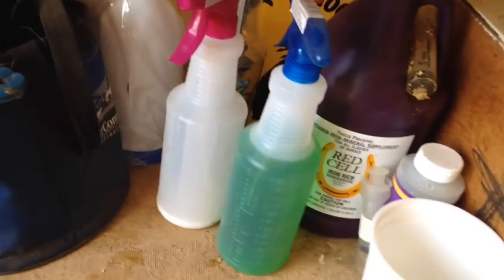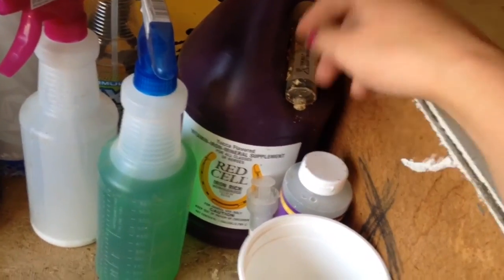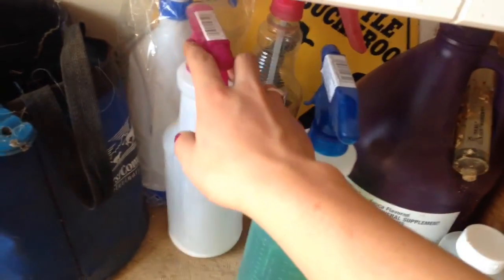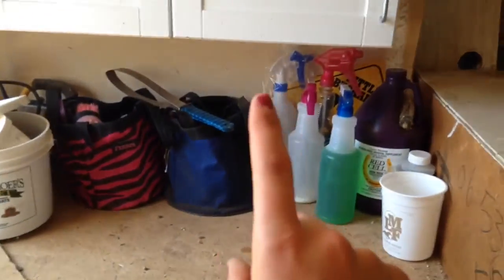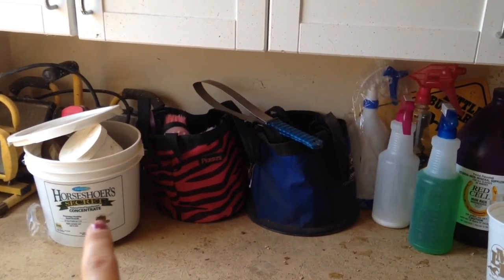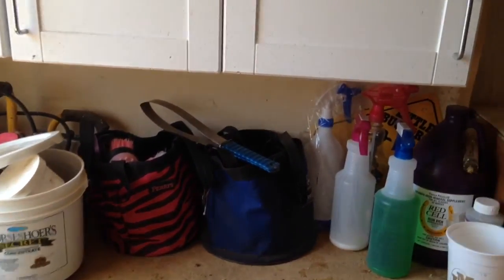So continuing on to our supplements. The rest of my sister's supplements are right here. These just stay in the tack room. And then we've got liniment for the horses after we're done riding. This is just a tiny bit of Shoshin left. We've got my sister's grooming bag, my grooming bag, and then this right here is just saddle soap and cleaning stuff, and then back in that corner is just miscellaneous garbage.